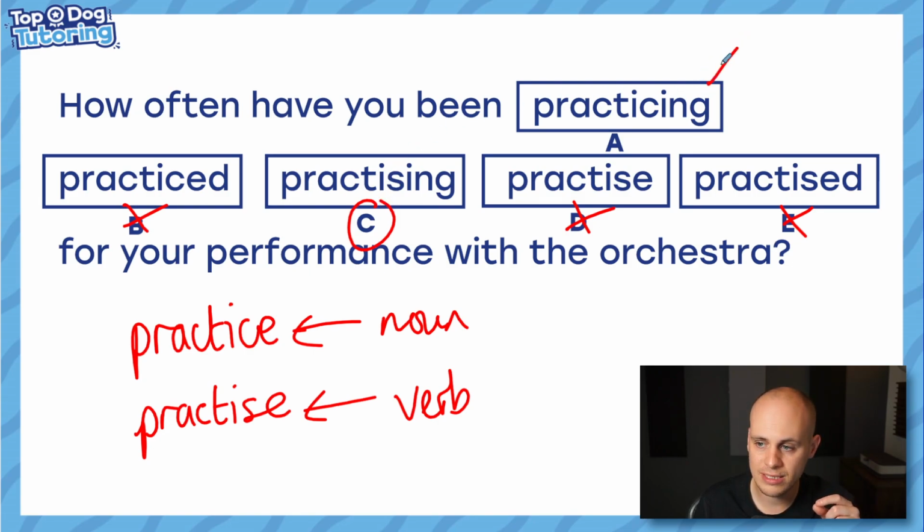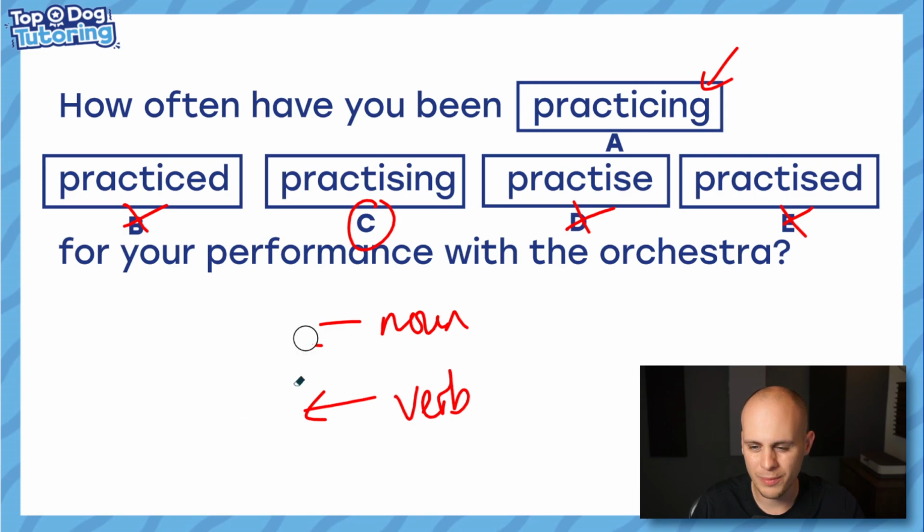Fun fact for you, practicing with a C, this doesn't even exist, this word. If you think about it, how can that be a noun? There is no thing called practicing. That's not a noun. Doesn't work like that. Another one of my favorites, whilst I've got you here, before I move on, I'm just going to make some space here. Another one of my absolute favorite words that people always get wrong is affect and effect.